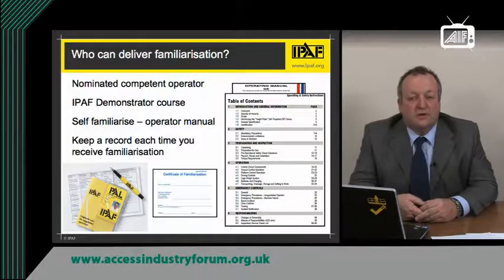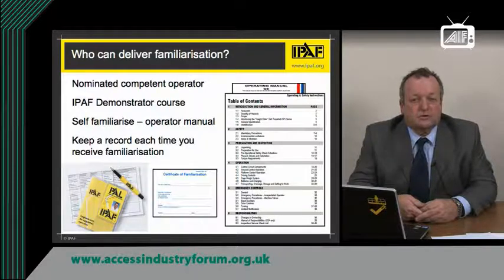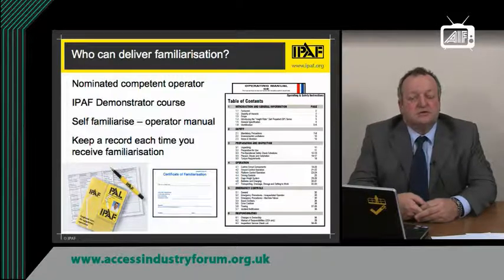And should you keep a record of that familiarisation? Well, yes, certainly you should keep a record. Sometimes when your familiarisation is done, you receive a familiarisation certificate. But better still, every time you have a familiarisation, record it in the logbook that you receive when you do your operator's course. Record the day the familiarisation was done, what type of machine you were familiarised on, where you were familiarised, and who did the familiarisation. And get the person doing the familiarisation to sign the book to say they have familiarised you. That way, over a period of time, you will keep a record of all the machines you have been familiarised on, and it will help demonstrate your competence when using these machines.